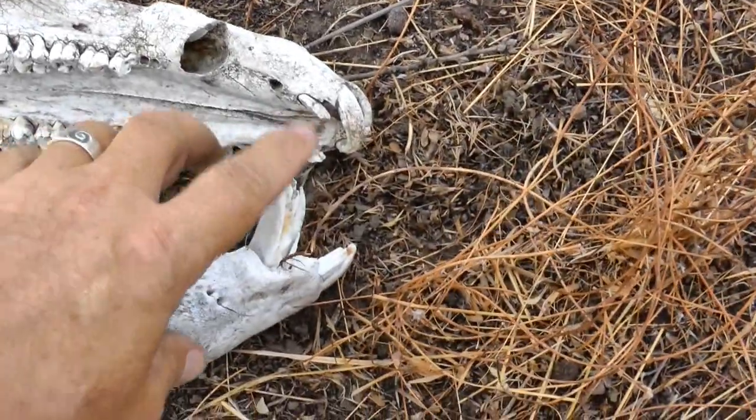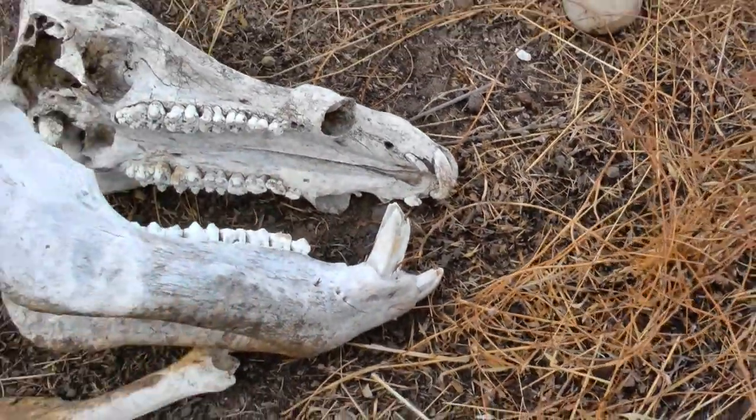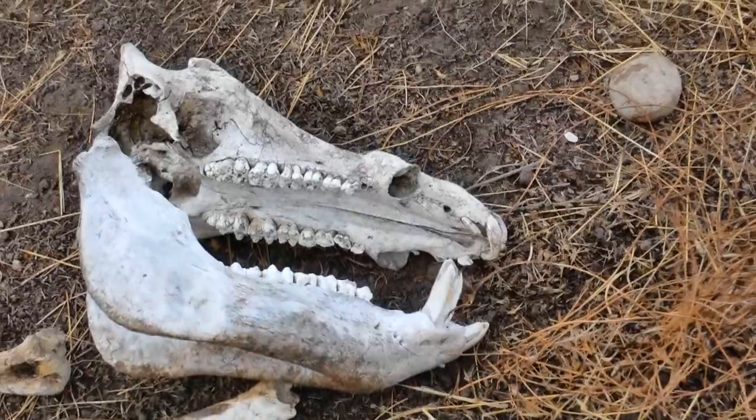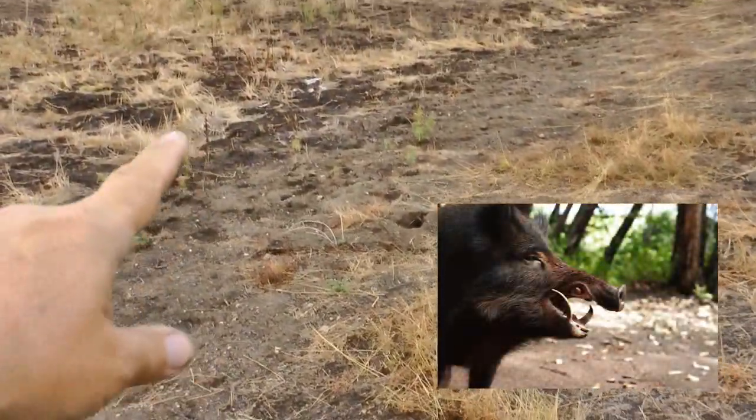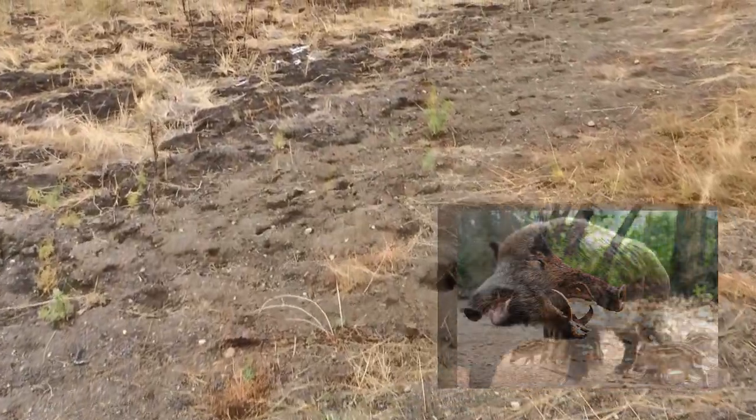Can you see that right here? Let me put it sideways. Look at the size of these teeth. This is a wild boar. This is the remains of a wild boar. And I think the rest of him or her is right over there. Let's go take a quick look.